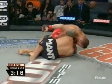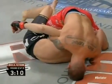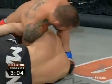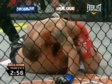Pro MMA career dates back to October 1999, 69th pro mixed martial arts fight. See here, it looks like he's trying to set up a Darce choke. Pushing down on the head and really sinking. He's going to reach for his own bicep there. Doesn't have it yet. See, the hands are cupped. Going to slide that arm up. Left hand. Crowd's getting a little restless.